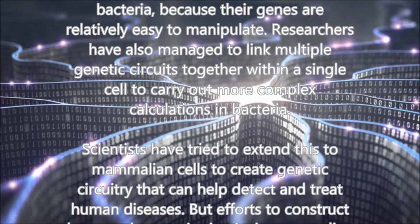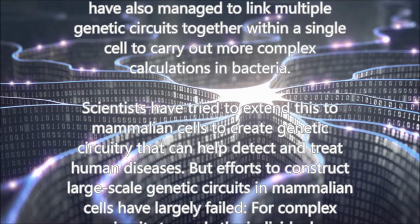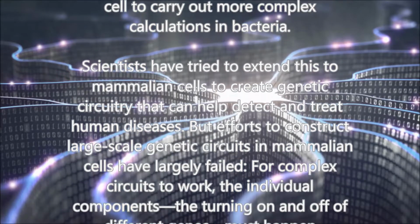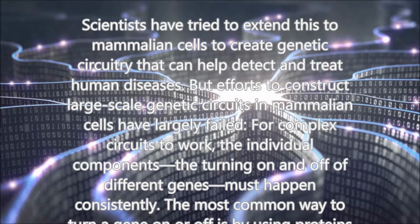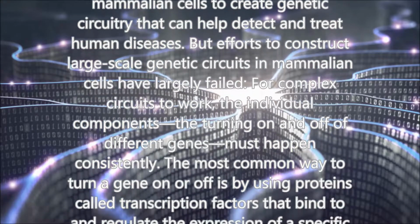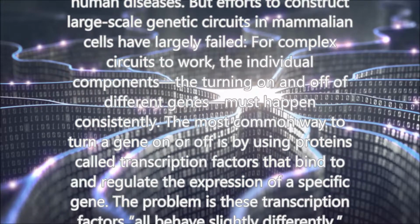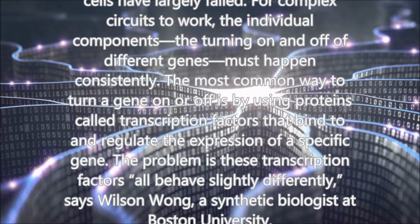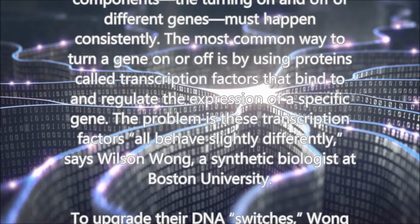But efforts to construct large-scale genetic circuits in mammalian cells have largely failed. For complex circuits to work, the individual components, the turning on and off of different genes, must happen consistently. The most common way to turn a gene on or off is by using proteins called transcription factors that bind to and regulate the expression of a specific gene. The problem is these transcription factors all behave slightly differently, says Wilson Wong, a synthetic biologist at Boston University.